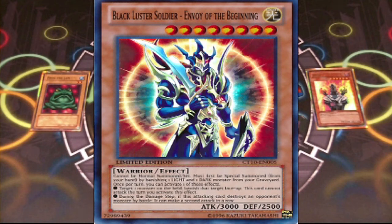Blackluster Soldier is and will always be one of the most broken cards in the game. So easy to bring out. A 3,000 beat stick, level 8 light monster with the effect of either attacking it twice or banishing. Can you give me a monster? Yeah, can you give me a monster with a better effect? Overall effect. Probably. Besides Swap Frog. Frog Jam.